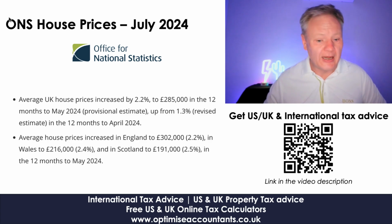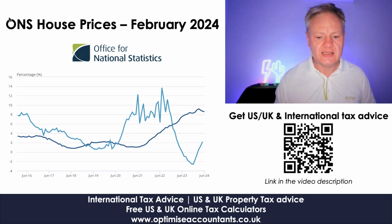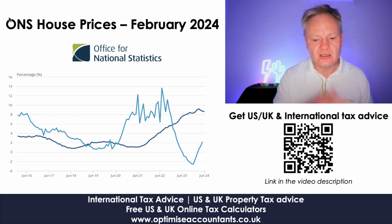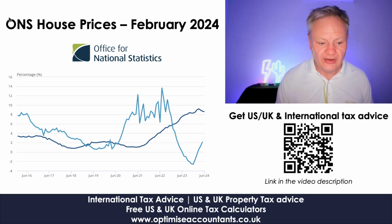What's the point? Anyway, so house prices have increased by 2.2% to 285,000. House prices in England, which is higher than I've seen this, at £302,000, a 2.2% increase in the year. Which is quite substantial. If you look at this graph, this is an interesting one because it does show house prices from June 2022, and this is the percentage increase. It's not the absolute value, so it's easy to look at that decline and say, haha, we told you so, the house price has gone down.